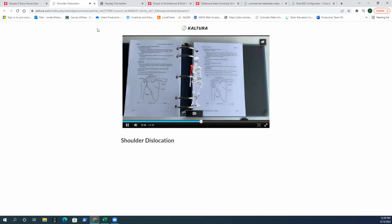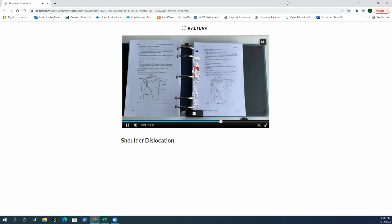The tabs are kind of giving me a little bit of trouble. Hang on one second. Move that down. There we go.